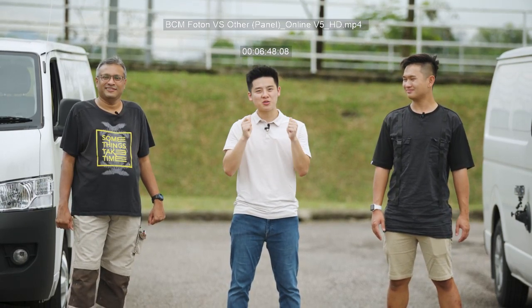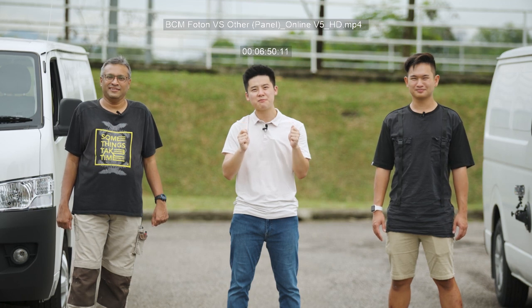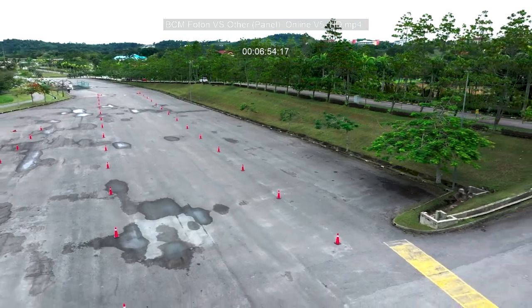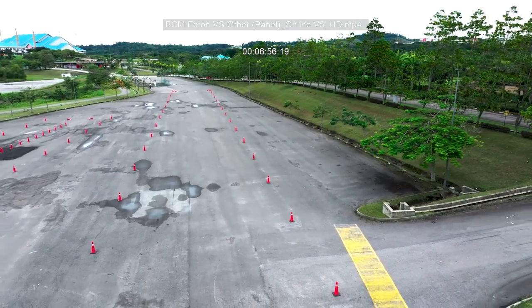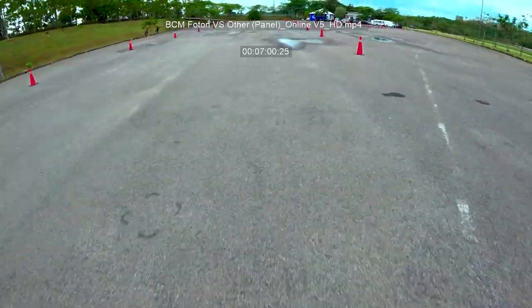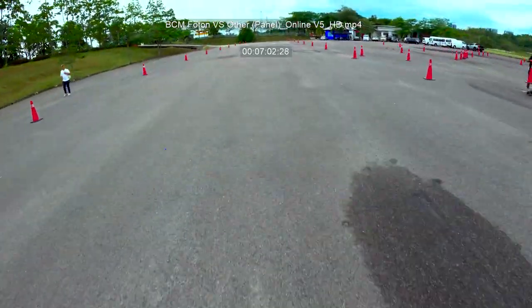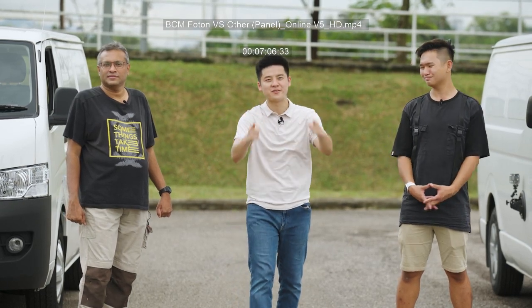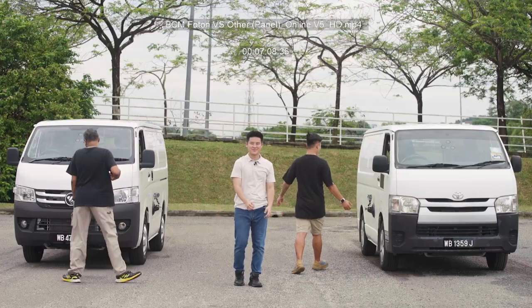Alright, I want to make a friendly reminder again. Please do not try this on a public road. It could be very dangerous to put on an emergency brake at full speed. As you can see, there's a 150-meter circuit for you to hit full throttle until the lane cones. Let's go now. Go!